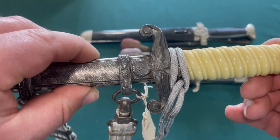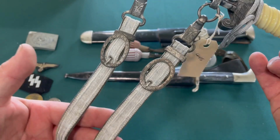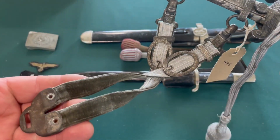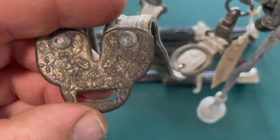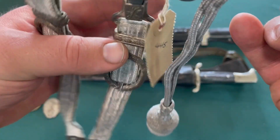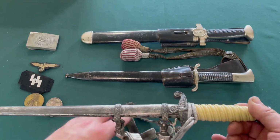This has been brought back and obviously donated to the museum by an enterprising officer, with a sword hanger as well, but it's suede on the back. Really nice. I can't see any maker's marks on those, but you've got the oak leaf designs there, which is really, really nice. Probably been liberated at the end of the war or swapped for a couple of boxes of Woodbines.